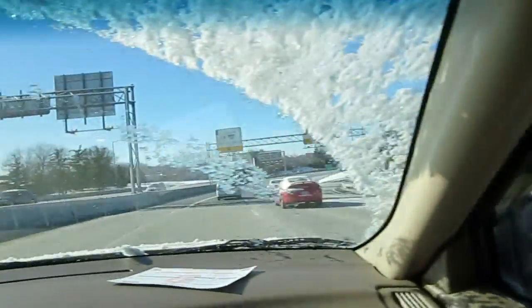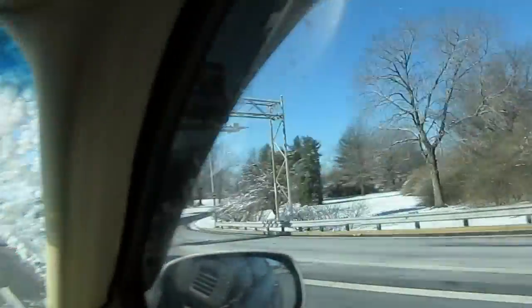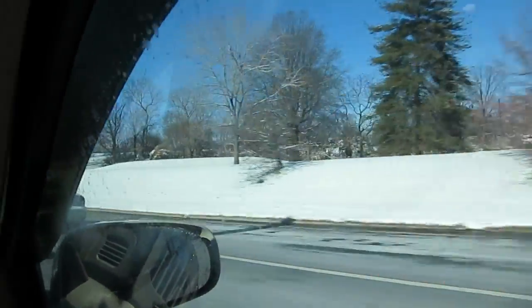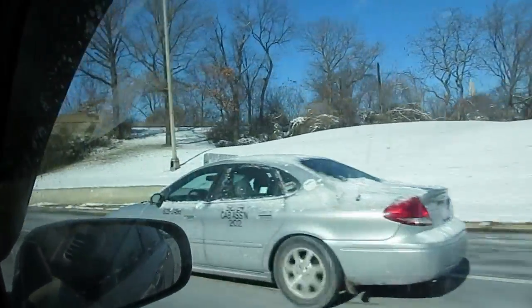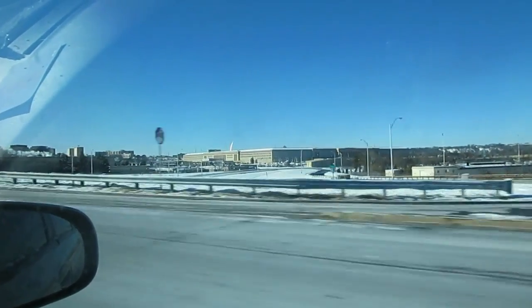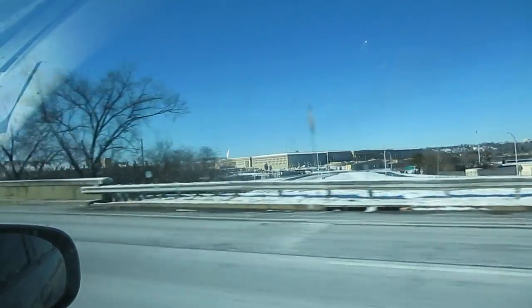Headed south to Virginia today. Maybe it'll be above freezing down there. That's the Jefferson Memorial. Library of Congress was interesting. It's 11:48. So we'll be there by about 2 or 3.